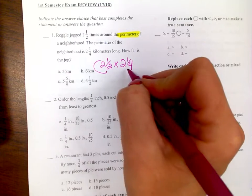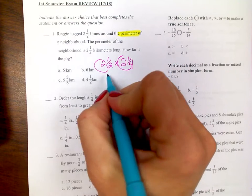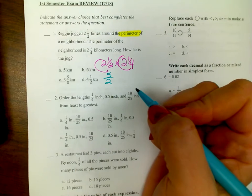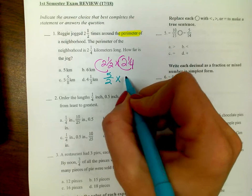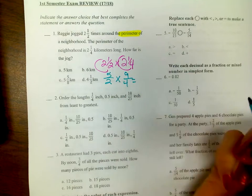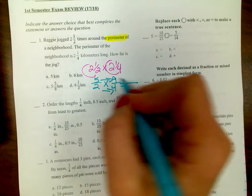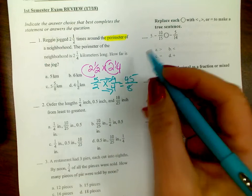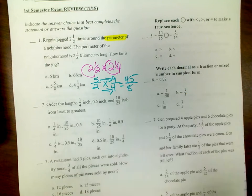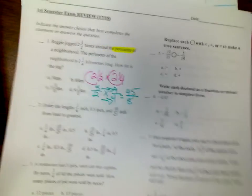If you do the secret, you have 2 times 2 is 4, plus 1 is 5/2, times 2 times 4 is 8, plus 1 is 9/4. Multiply that straight across and simplify. 5 times 9 is 45. 2 times 4 is 8. That is improper. You will need to make it proper and choose your answer. I was going to work on notebook paper.